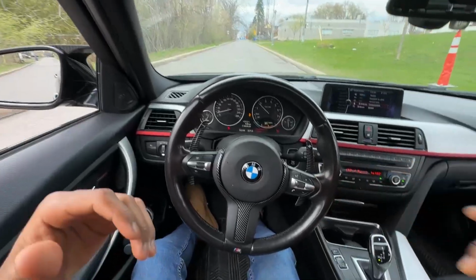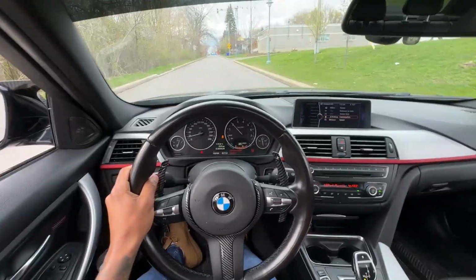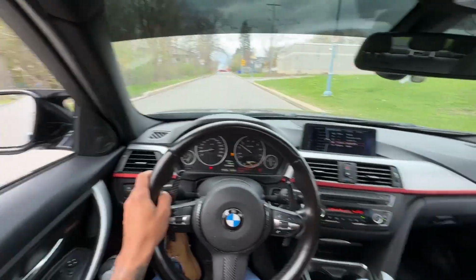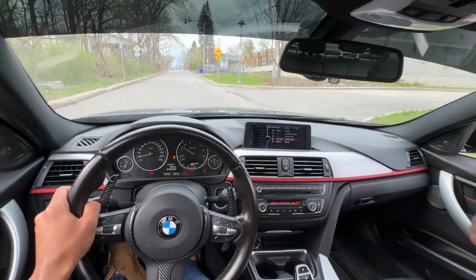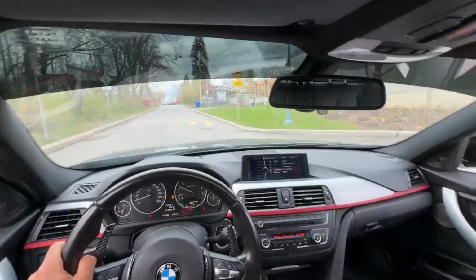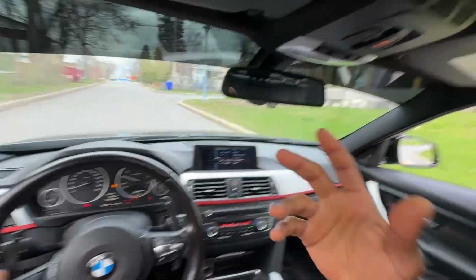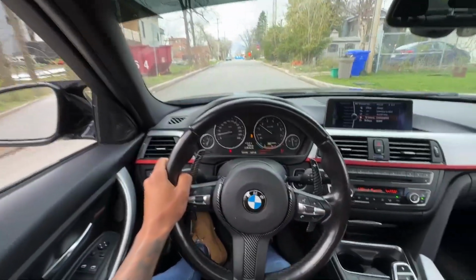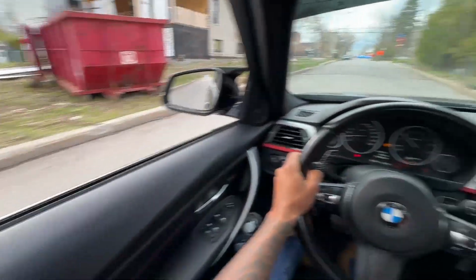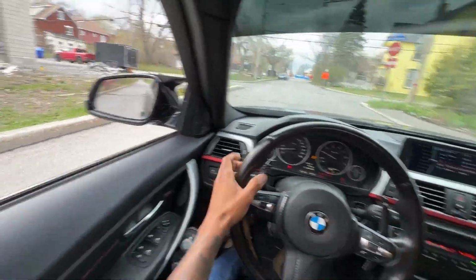But yeah, the shifts sound so aggressive. And you can adjust all of that. You can make it sound aggressive when you shift, like the noise. You guys can change that. You can completely turn it off if you want. You can make it more aggressive or less aggressive. I think mine is on the max settings, but there's so much you can do with it, and the shifts are mad fast. So I'll just give you guys a couple other pulls, and I'll just end the video off after that, because there's not much to say.